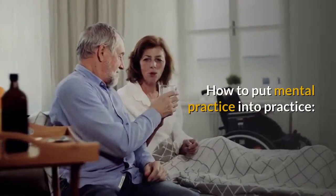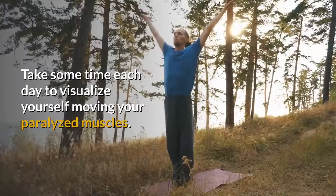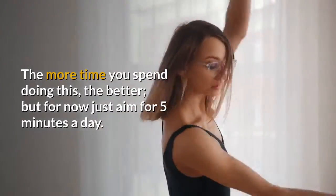How to put mental practice into practice. Take some time each day to visualize yourself moving your paralyzed muscles. The more time you spend doing this, the better, but for now just aim for 5 minutes a day.